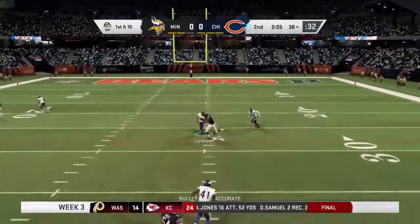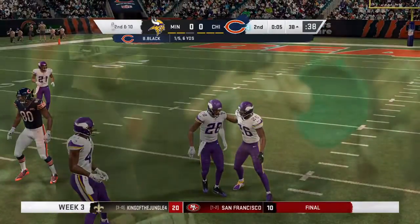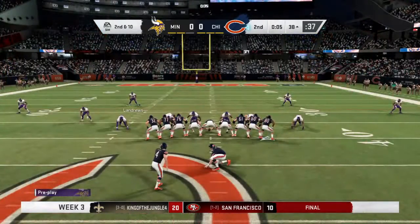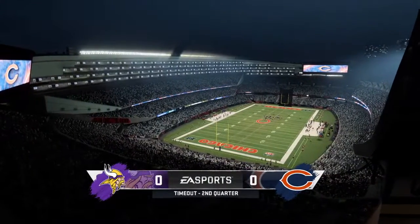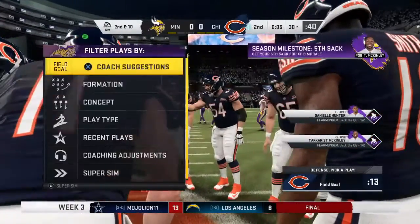Operating from the gun. Black. And that is incomplete, stopping the clock with 5 seconds to go. So on second down, the field goal unit is on here as they try to get 3 before half. And now a timeout defensively after that first down play. So they're going to make this offense sweat out half number 1.